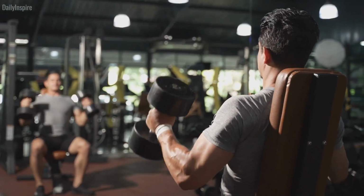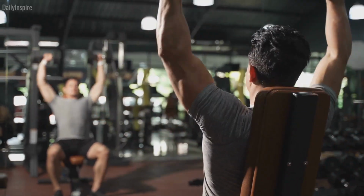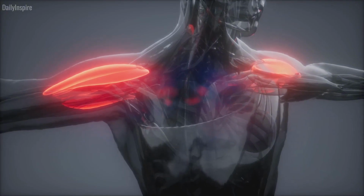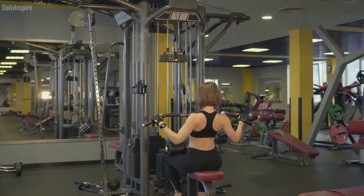In the grand scheme of shoulder building, understanding these 3 musketeers of the deltoid and how they work together is a game changer. So, before you throw in the towel on your shoulder building ambitions, remember this. Understanding this anatomy is the first step to conquering your shoulder building challenges.